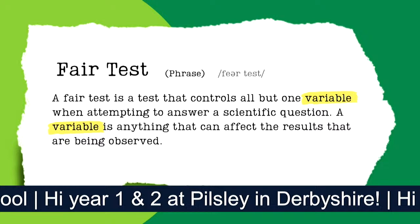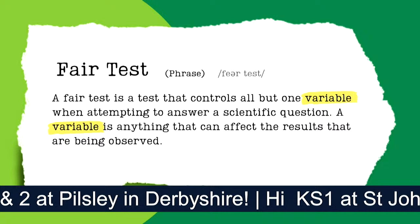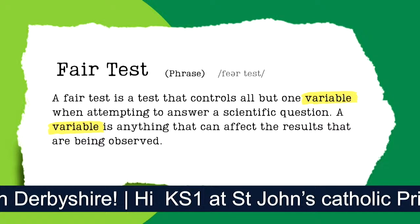And so the way that we're doing that, and what we're going to be learning about today, is through a fair test. And when we conduct a fair test, it means that we have to keep everything completely the same, we keep everything nice and controlled, and then we just change one variable or one thing. And a variable is anything that can affect the results that we are going to be observing or measuring.